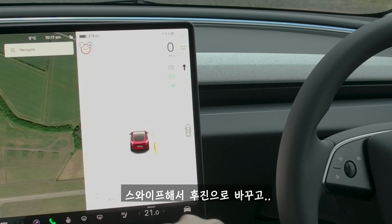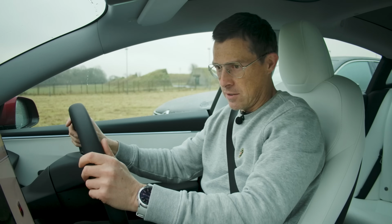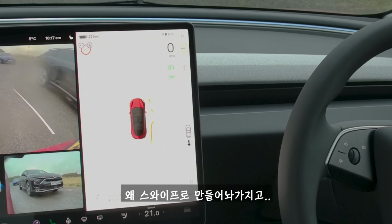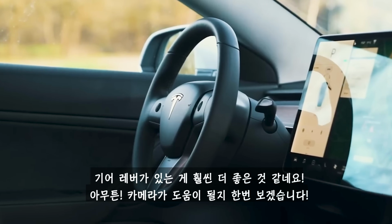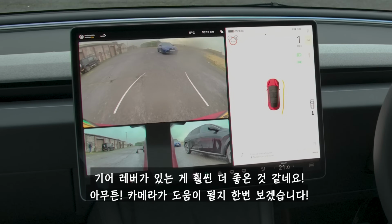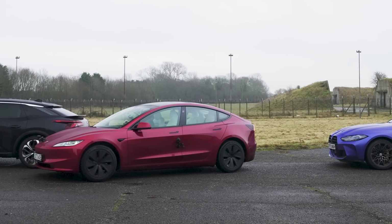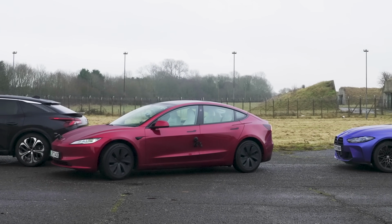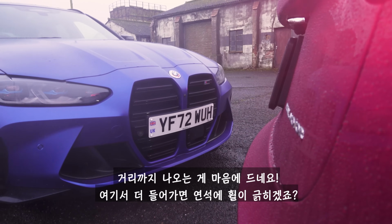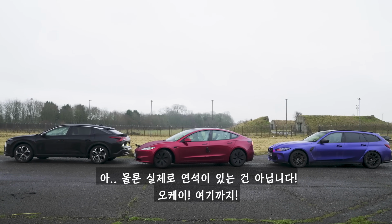So, swiping the screen to go into reverse. This swipey screen, I'm not a fan of that. I much preferred the old system where you just use the lever to go into reverse or drive. Anyhow, let's see if my cameras will help me out. I like the way it gives you the distance. Now, I can't go much further back because I'll be curbing my wheels. No, there is no curb.